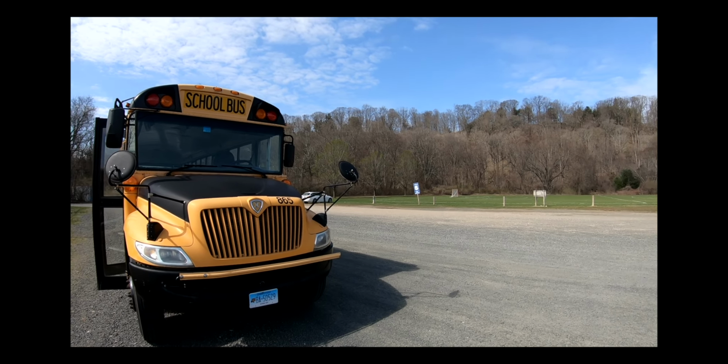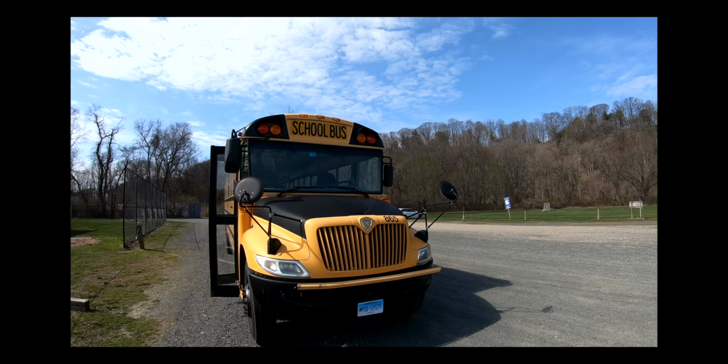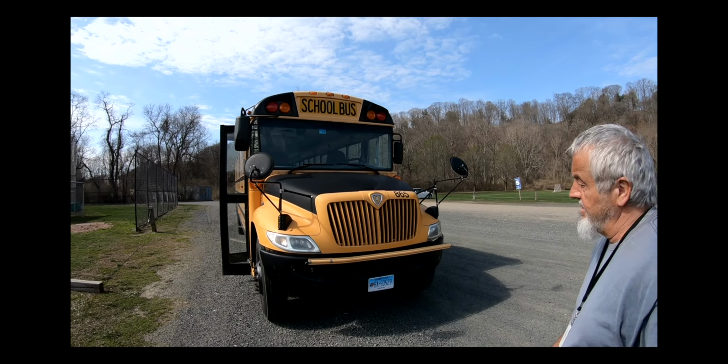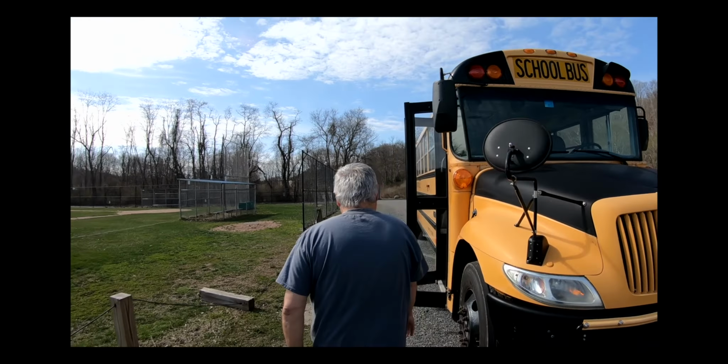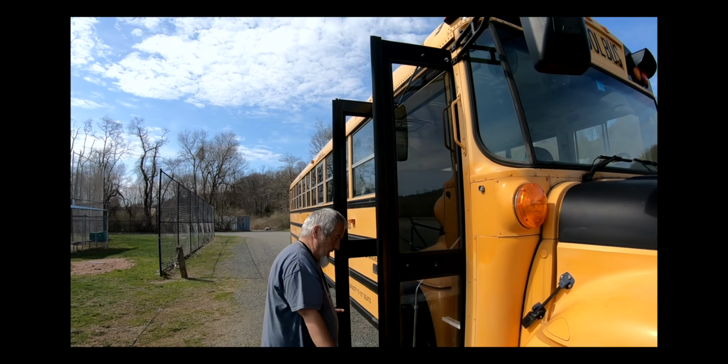Side, approaching the bus. The bus is not leaning to the left or to the right. There are no leaks underneath, and the inspection sticker is in place and up to date. Approaching the bus, I'll see you from the side and look at my entry doors.